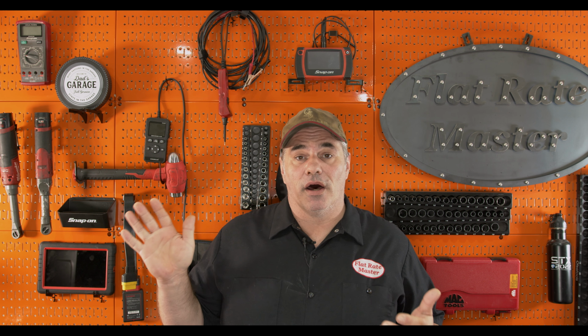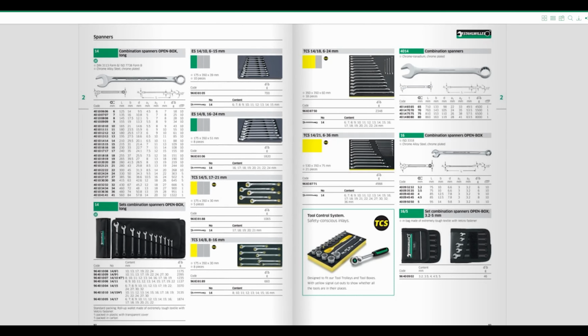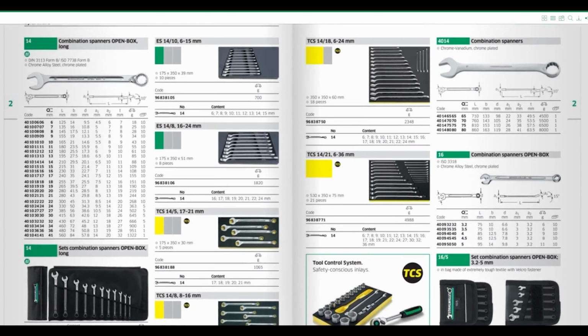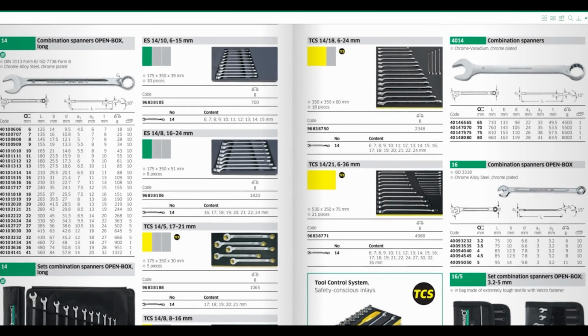Stahlwille. Probably mispronouncing that, but Eric O has a set of their wrenches and was bragging about them a number of years ago. I haven't seen him use them lately, but he has them and they've been awesome for him. So good enough endorsement for me.